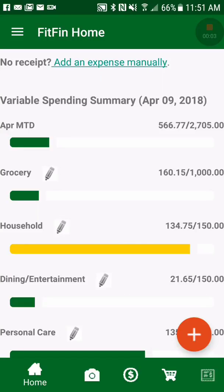Hi, this is a tutorial for the budget and spend control app FitFin. Now, FitFin is a great way for you to gain and maintain control of your spending. And everything I'm about to show you, from storing and retrieving receipts, to creating shopping lists, to looking up prices for products that I buy among all the different stores that I go to, all of that can be achieved simply by taking a picture of my receipt with my phone's camera.